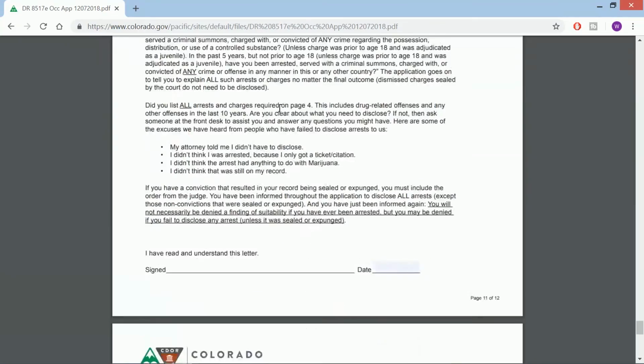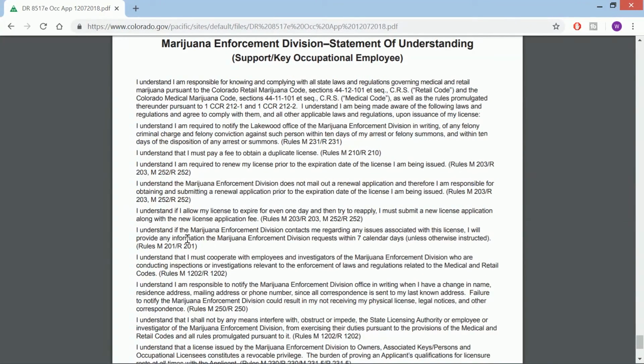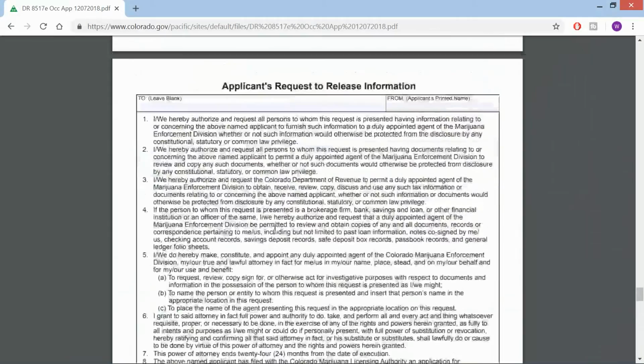So there's that, and then lastly here, this is just a statement of understanding, and it just goes on to say I understand I have to pay a fee, I have to notify them if I'm arrested for any felonies, and you have a license. I understand that if they contact me regarding any issues, I have to give them information within 7 calendar days, typical stuff like that, and sign and date. So that's pretty much it, guys.